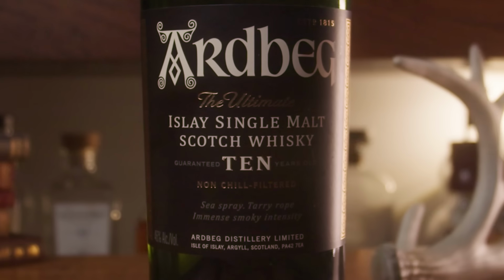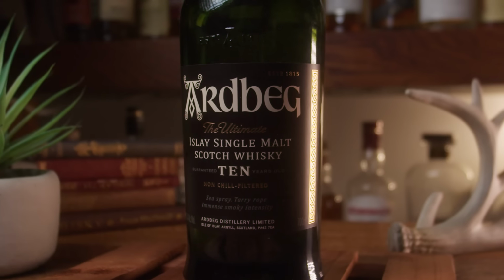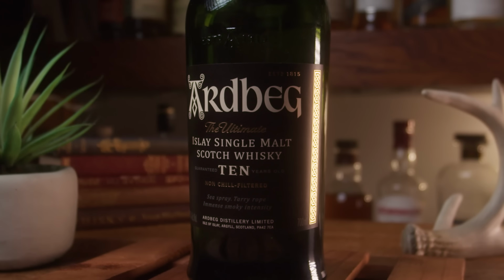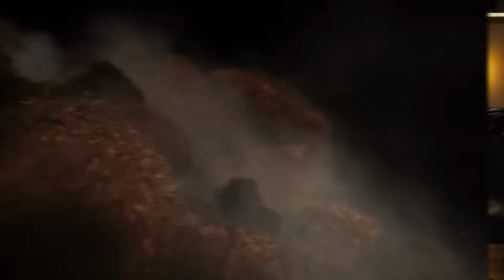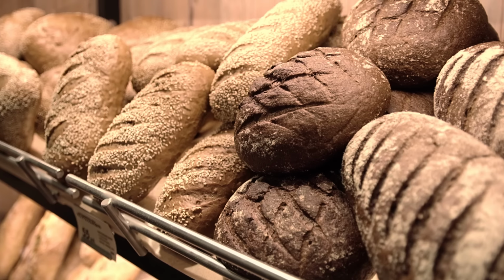So this is an absolute classic Islay punchy smoky whiskey. It's not as medicinal as the Laphroaig 10, but I really like the interplay it has between the barbecue, campfire, peat smoke notes mixed with these more clean, crisp, citrusy, savory notes.